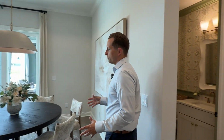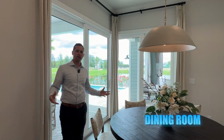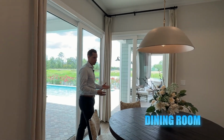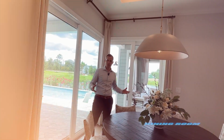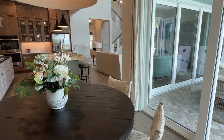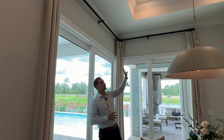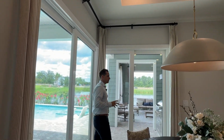Then the dining room off of here, as you can see, is a 6-seater table. You could obviously do a much bigger table if you wanted to. You could do a square table or a rectangular table. But again, good size space. And I do like the fact that they did the tray ceiling in here. They do have to replace one light, no big deal. But with this tray, we do have the crown molding with it as well.